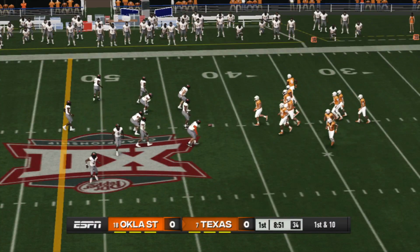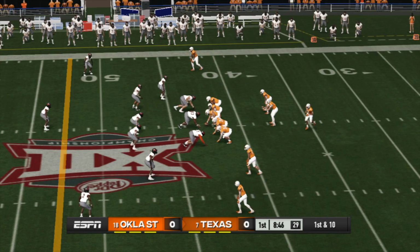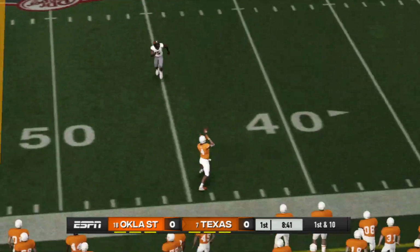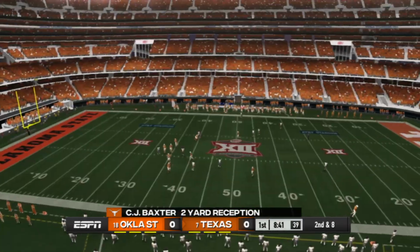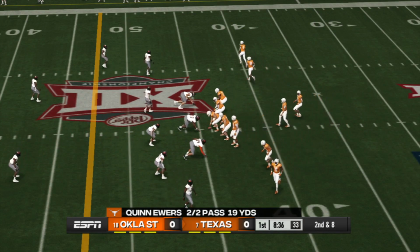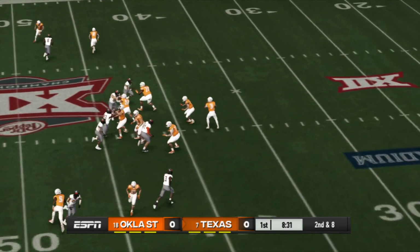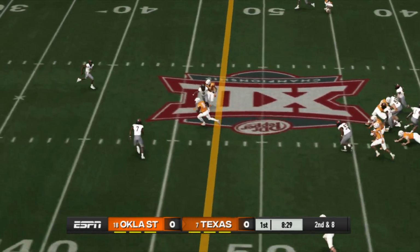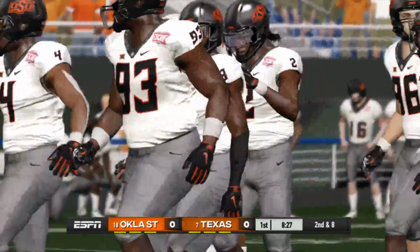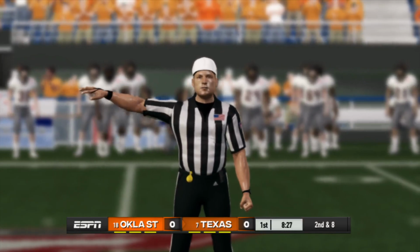From their own 42-yard line, first down. They pick up two on the pass play. It's a nice play by the defense to shut down all the lanes, so this halfback wasn't able to make anything happen on that play. Fires it out. And he hits him hard at the 44. The quarterback really took a shot after the play, and I'll bet that's what this flag is for.